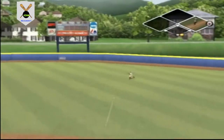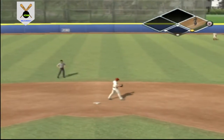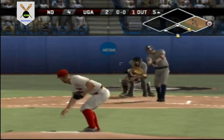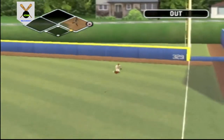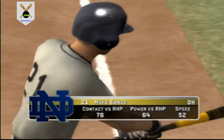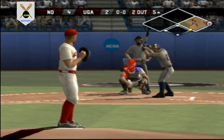Hit on the ground toward the hole. That one had eyes. The fielder comes up with it and throws. Hey, ready to two, boys. Hit to right. He should be able to get to this. Makes the grab for out number two. Number 21 is digging in. That's two down.